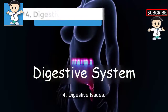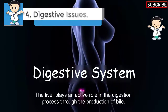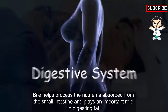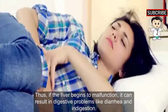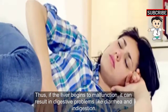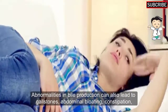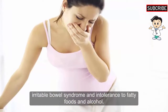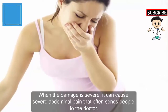4. Digestive issues. The liver plays an active role in the digestion process through the production of bile. Bile helps process the nutrients absorbed from the small intestine and plays an important role in digesting fat. Thus, if the liver begins to malfunction, it can result in digestive problems like diarrhea and indigestion. Abnormalities in bile production can also lead to gallstones, abdominal bloating, constipation, irritable bowel syndrome and intolerance to fatty foods and alcohol. When the damage is severe, it can cause severe abdominal pain that often sends people to the doctor.